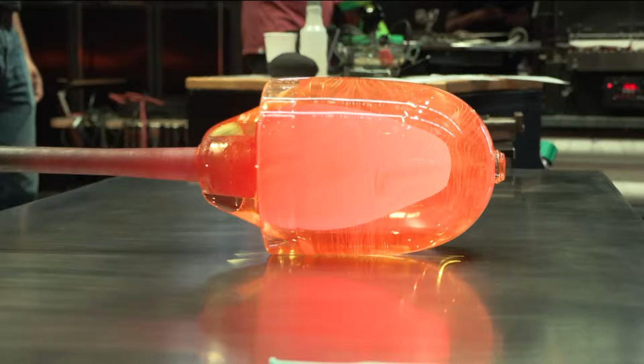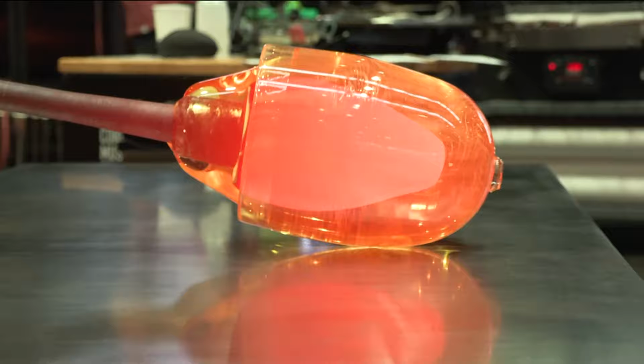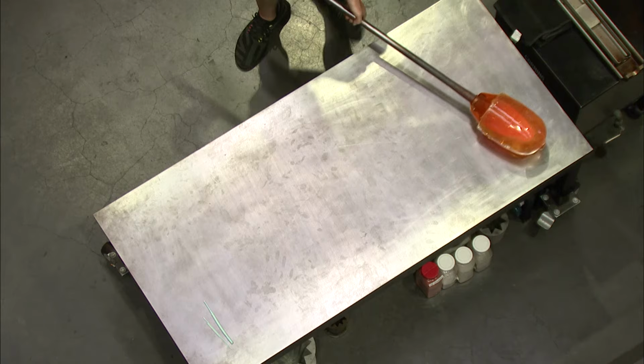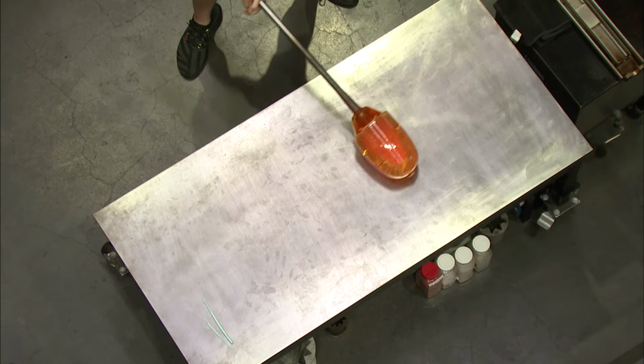So just getting the rest of that cup really cleanly sealed down around the bubble. It's a lot of glass, huh? Yeah, for us flame workers, we start to feel our tendons twinge a little bit when we see that much glass. Your tendons are also twinging, yes.